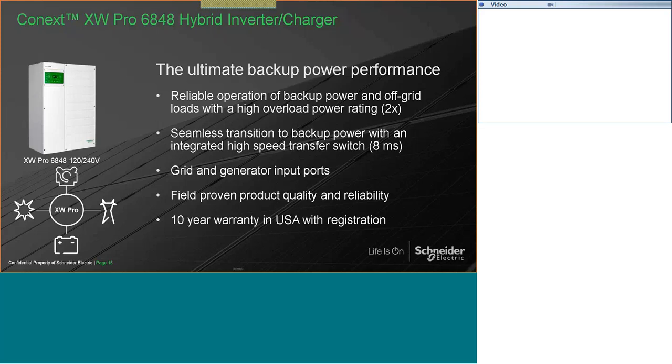Again, the product is in its 3rd generation. Originally, the legacy XW dates back to 2006, so it's gone through several product enhancements over its life cycle. Again, the XW Pro is the latest and greatest iteration of this, so it carries through the same proven reliability of the original design. And this does include a 10-year warranty in the U.S. It's a 5-year standard warranty. It can easily be extended to 10 years just by simple registration through our online form.